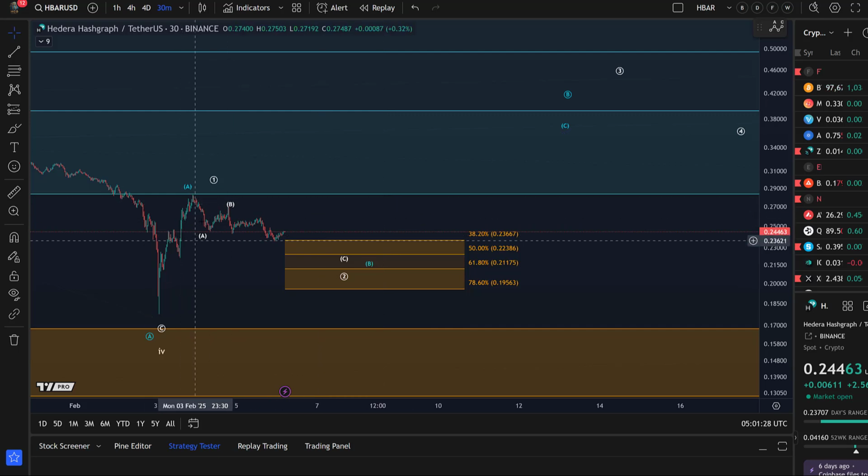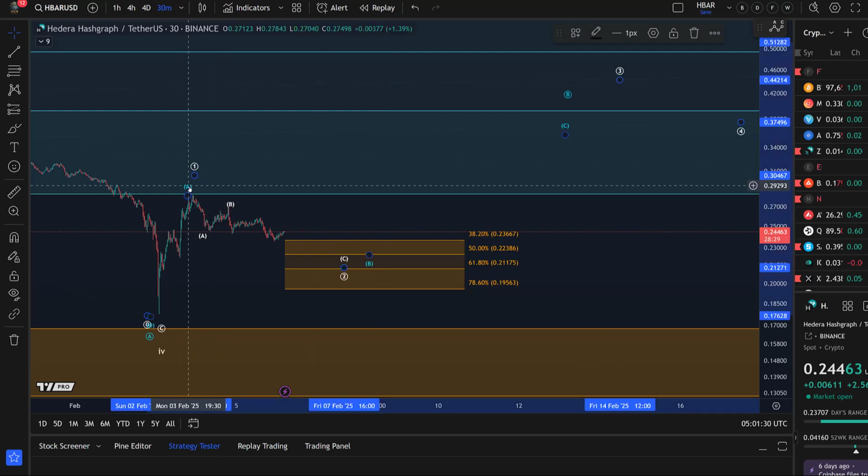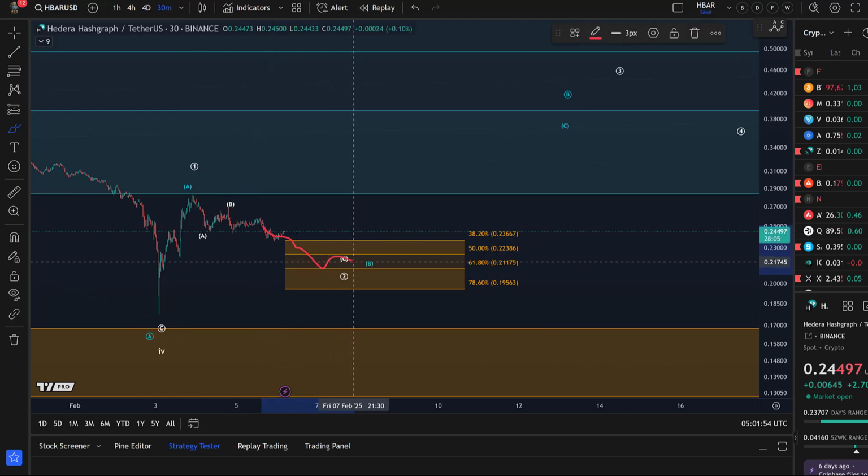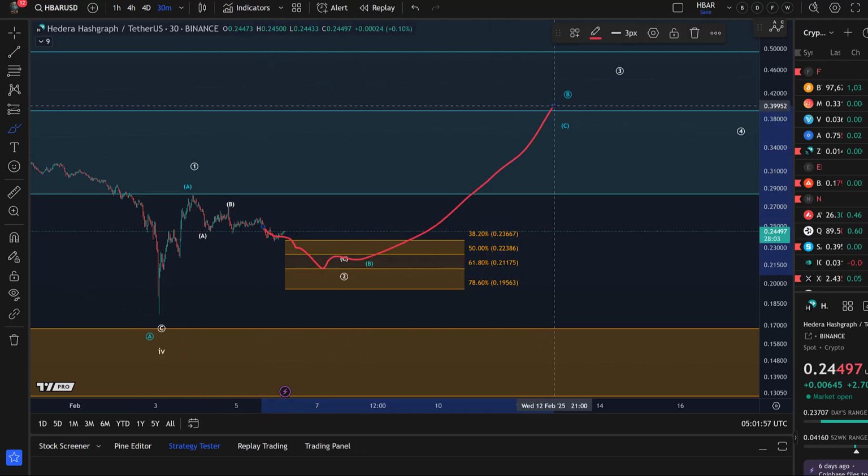However, the pullback, the correction that started after the recovery, is looking very slow. If you compare the momentum of the upside move with the decline, it does look as if there is a reasonable outlook, at least, for a further recovery rally. So what I would like to see is maybe a little bit lower, but then a recovery from here and the next move up that could send the price to roundabout 39 cents next.